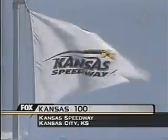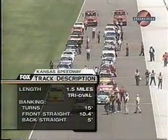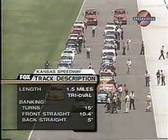Welcome back to the brand new Kansas Speedway in Kansas City, Kansas, here on Fox Sports Net, the NASCAR Winston West Series today. Take a look at this, Kenny. You've seen this movie before, a 1.5-mile tri-oval. Yes, it sure is. You know, Rick, I'll tell you what, it seems like this is the most popular track on the circuit. Let's take a look at our starting lineup today.